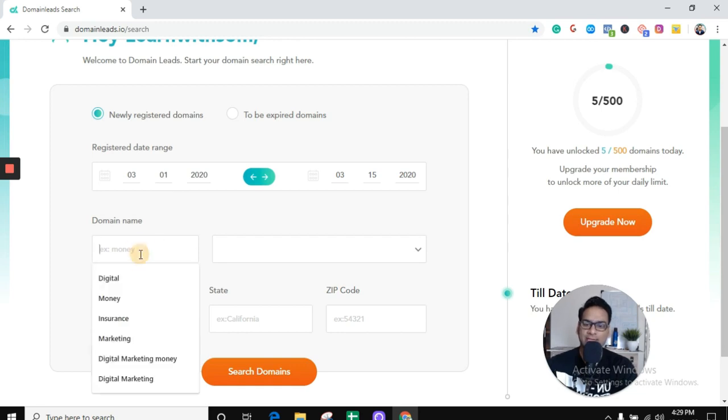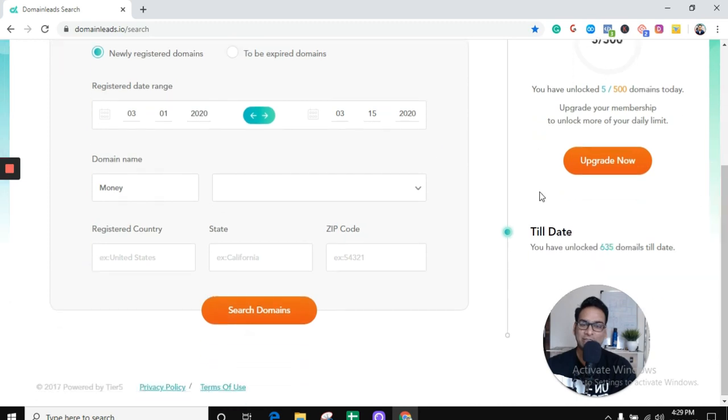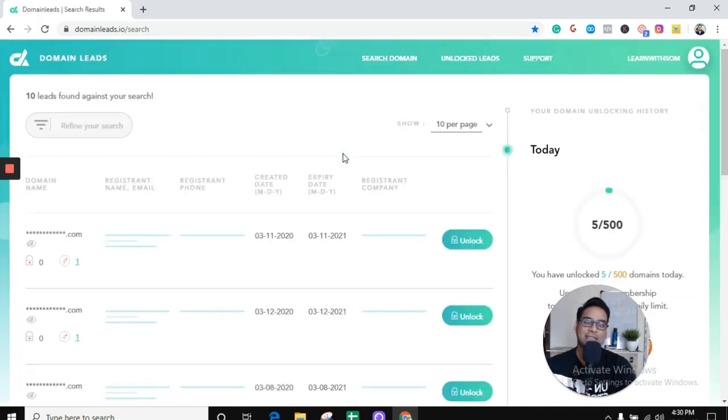So I will go ahead and select, as an example, one of the keywords, I will take it just like money. Okay, so make money online niche if you want to target. And as filters, you can keep the filters like .com, .in, this is what we call TLD filters, and you can select the country. So I will select India, and I have chosen from the first date to today, that is 15th March, and see how many leads it can generate.